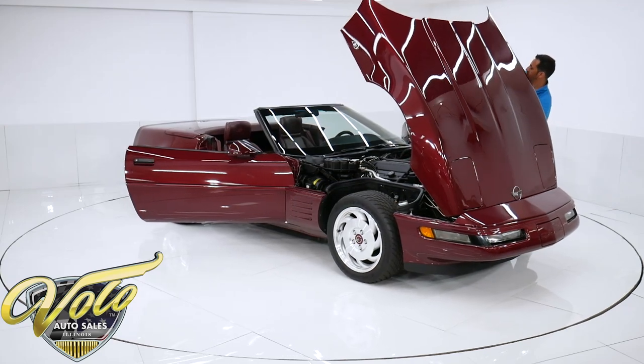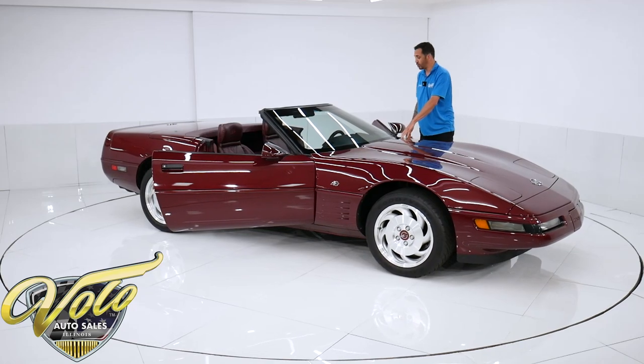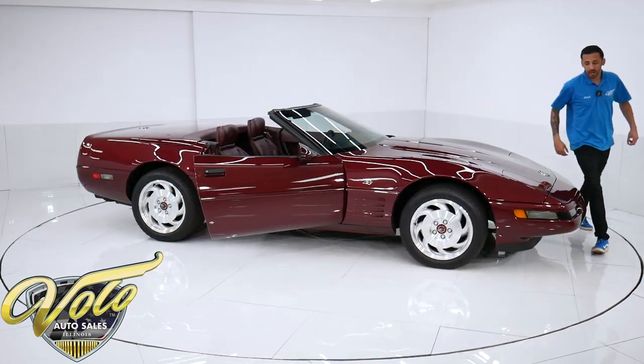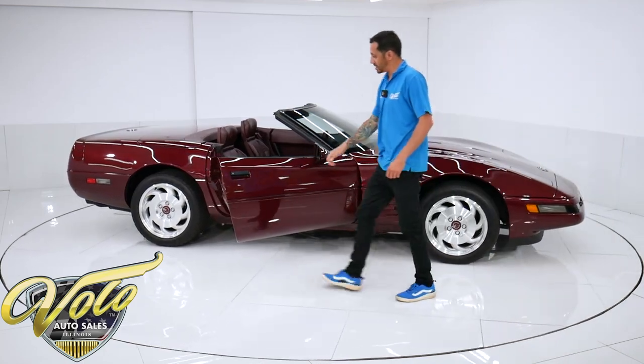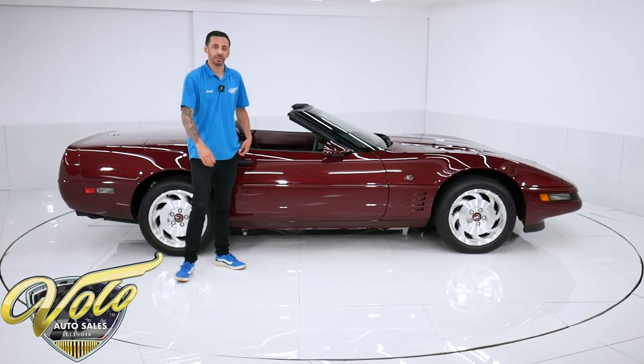Guys, that was my impression on our 40th anniversary 1993 Corvette convertible. Again, just 1,975 original miles on it. Came from the original owner out of a small car collection local to us.